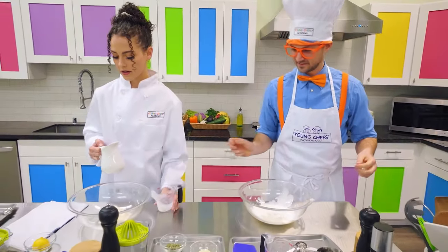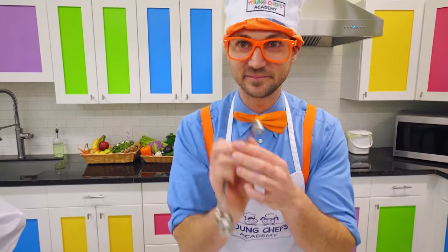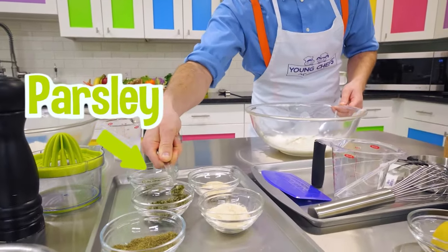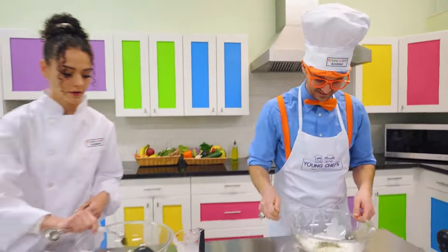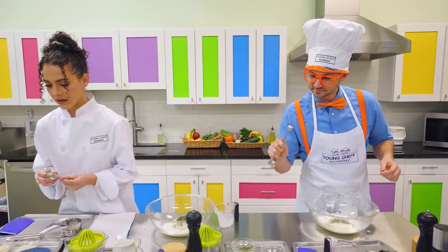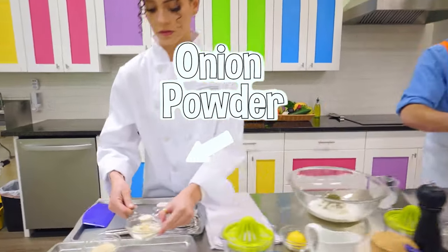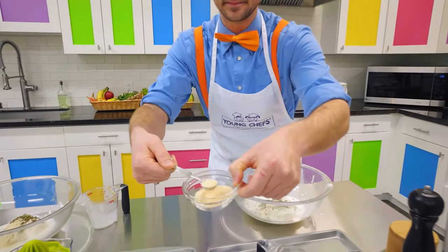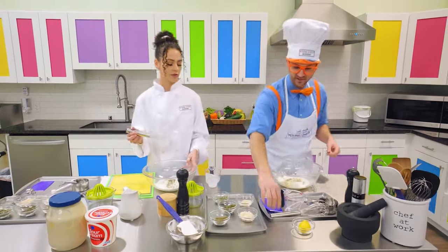There we go. Perfect. All right, now we're going to want to get our one fourth teaspoon. Okay. Perfect. I'm ready. And we're going to use that for our dill, parsley, and chives. There we go. Good job, Blippi. Next, we're gonna want our half teaspoon. Okay, a little bigger. All right, and we use that for our garlic powder and our onion powder. Okay, let's give it a little scoop. Okay, and then this one. Perfect. This is gonna be so yummy. All right, perfect. Let's mix that up with our whisk. Don't forget, we whisk with our wrist.